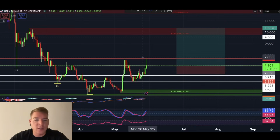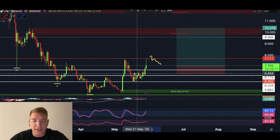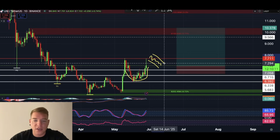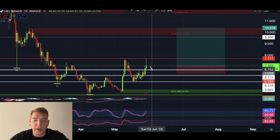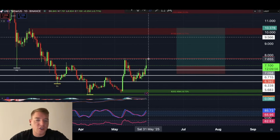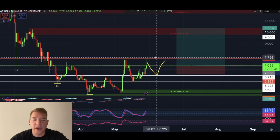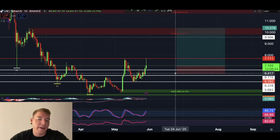But what I also want to point out here is that we potentially can form here a cup and handle pattern. So you have here the cup, then here the handle. So we could come down to like $6.90, $6.70 even. You don't know from where we're going to form the cup, the handle could be also here all the way down to $6.50, and then we break from there to the upside. This is something that I'm watching currently. It could also turn out to be a W pattern. So we don't know yet. But I think that this entry is solid because the stop loss, in my opinion, should not get triggered.